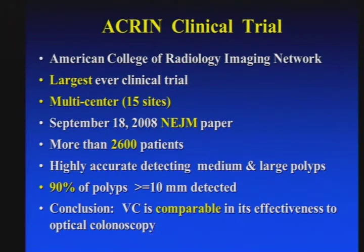A more recent study, which was twice as big, was the ACRIN clinical trial. They had a lot of hospitals involved in that, and they also published a New England Journal of Medicine paper. They were looking only at large and medium-sized polyps. They were not looking at the 3, 4, 5 millimeter polyps at all. And they said that VC is comparable in effectiveness to optical colonoscopy. They were working with gastroenterologists, and that's the maximum they could say in their result statement.